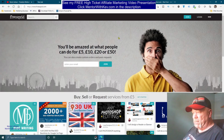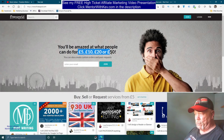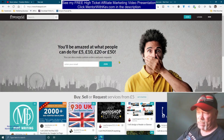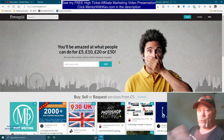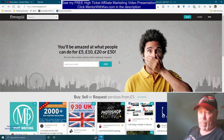And this site is based over in the UK. As you can see, the money is in pounds right here, but there are lots of people from the United States that are doing this too. And well, I'm going to call it dollars instead of pounds because it's just a little bit of difference in terms of a change or a few cents difference between the British pound, I believe, and the US dollar.